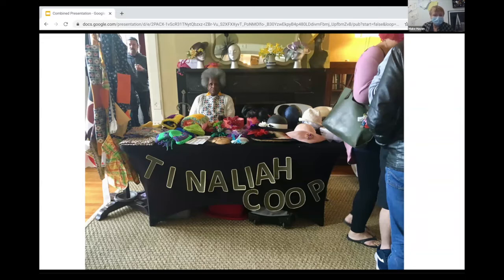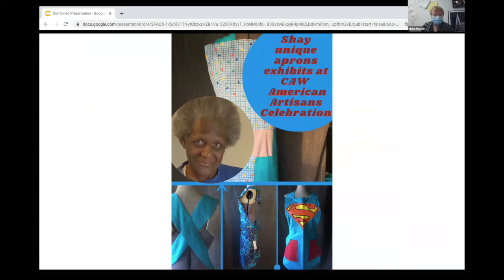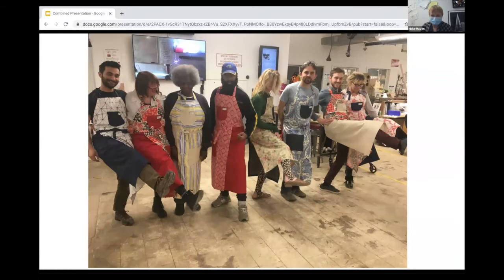Here is an occasion where we sell the wares of the artisans that are part of the co-op at different shows or venues. Shay was noticed by the Creative Art Workshop on Audubon Street for one-of-a-kind aprons, and she was invited to exhibit 3 years in a row for the American Artisan Celebration. And she was very proud of her accomplishment, and so are we.